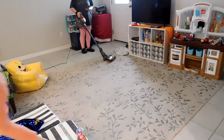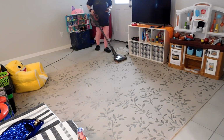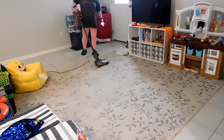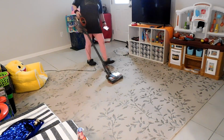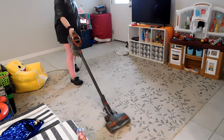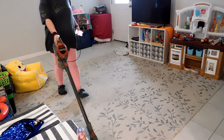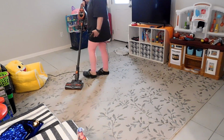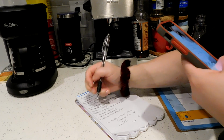some vacuuming done, just in case I didn't have time throughout the week to vacuum again, more deeply. I would have moved Nenny's stuff, but she was sleeping there, so I didn't want to disturb her. So I'm definitely going to be vacuuming again, most likely, but if not, like I said, at the very least, we have most of it taken care of.